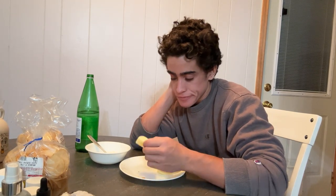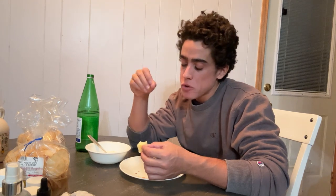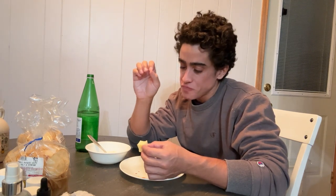Now, at night, I try to finish the apple because if I leave it on the table overnight for 10, 12 hours, it really dries out. Honeycrisp apples are very acidic, which balances out the sweetness really well.